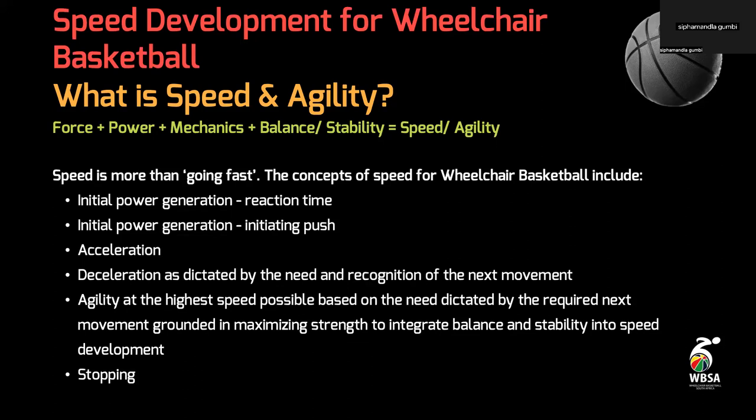The reaction time: how quickly can your player get to the ball before the other player? There are exercises that you have to do. Remember that one exercise, the horse and trailer exercise, where you get one player holding onto the next player at the back, and the player in front is just pulling. And it's not just pulling as in an ordinary push. It's the speed and power that has to be pulled in.